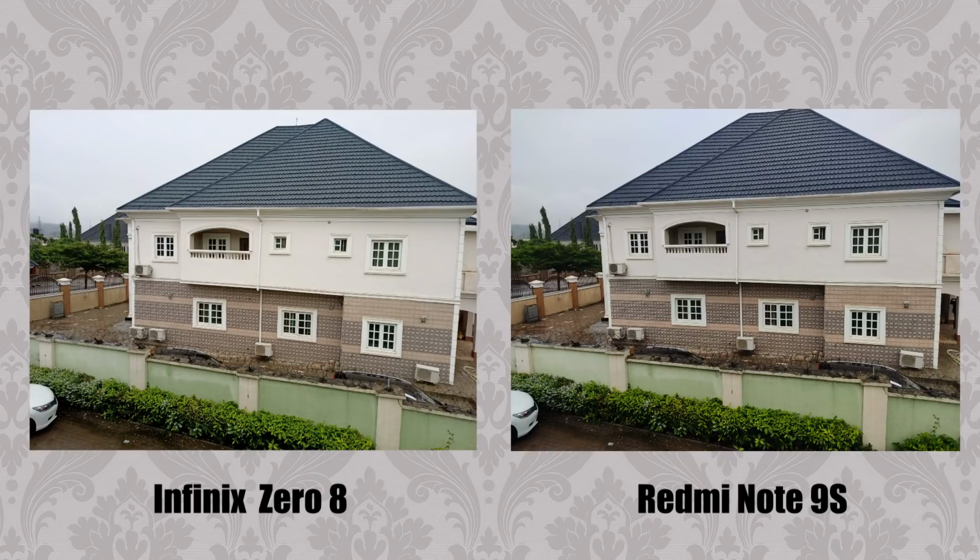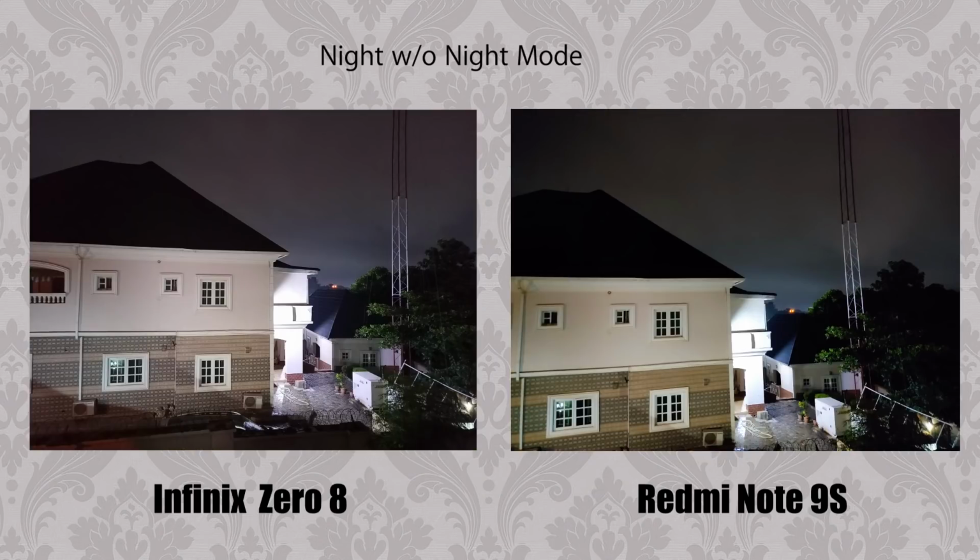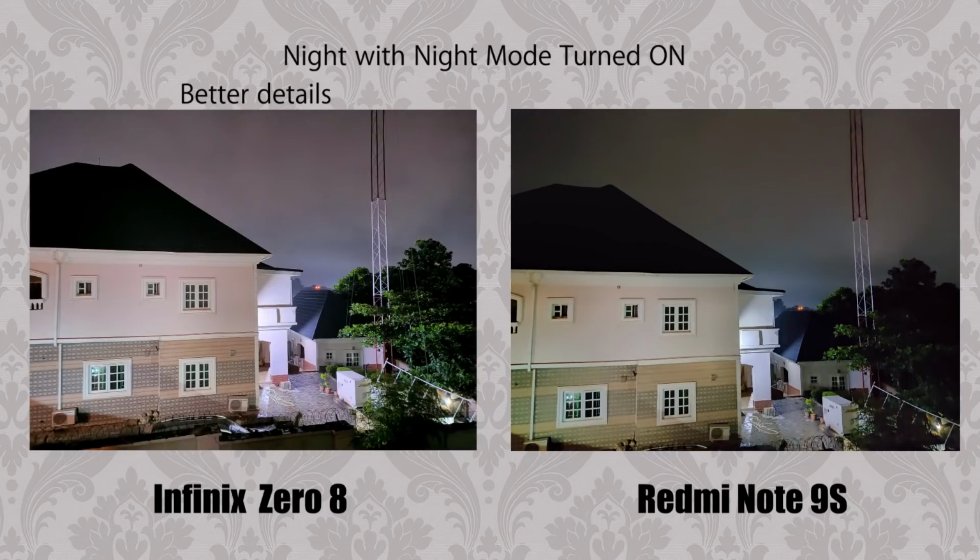Now, the number of pixels doesn't really matter or translate to better quality photos on these devices. So we decided to put these cameras to test, and here's what we came out with.